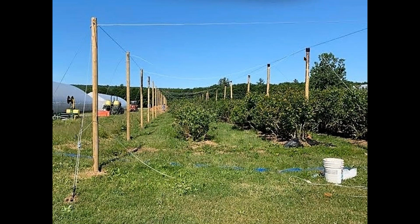Do other people on the call have netting systems up they want to describe? I see Dan MacArthur. I know you've got the smart netting for birds on your blueberries, right? Yeah, that's right. We've never experimented with this Protect Net. That's why we're here, is to kind of investigate it.